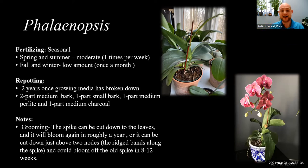Grooming for this, there again, the little tricks. If the flowers have faded, it's not dead. You didn't do anything wrong. It's just its natural cycle. What I would recommend, you can do two ways. You can either cut the spike all the way down to where it comes out, or you can go down the inflorescence and count from the base up to the little nodes. Those are the ridge areas, which look very plasticky and rigid, like bands, and you'll count up to two or three, and cut just above that band. What that will do is hopefully trigger that bud to grow a new inflorescence that has more buds, and that will lessen the time. It usually takes about a year to rebloom if you cut from the base versus 8 to 12 weeks if you cut it from the top.